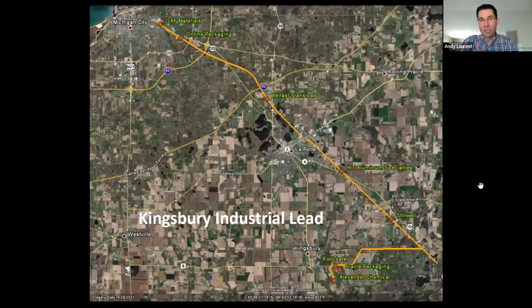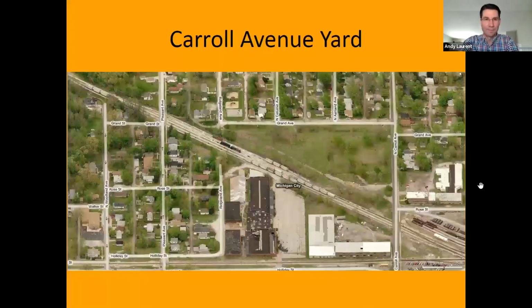We're going to start in Michigan City and work our way out. We're going to start with the largest industry on the line, GAF Materials, the shingle plant there, then talk about some of the others as we move south. You can see each individual point that I'm really going to hit on here, and I'll wrap up with this map again. But this is basically where we're going, a little freight journey in Laporte County.